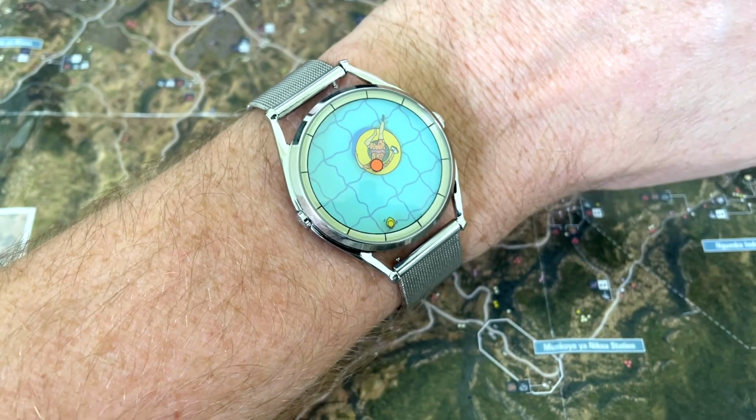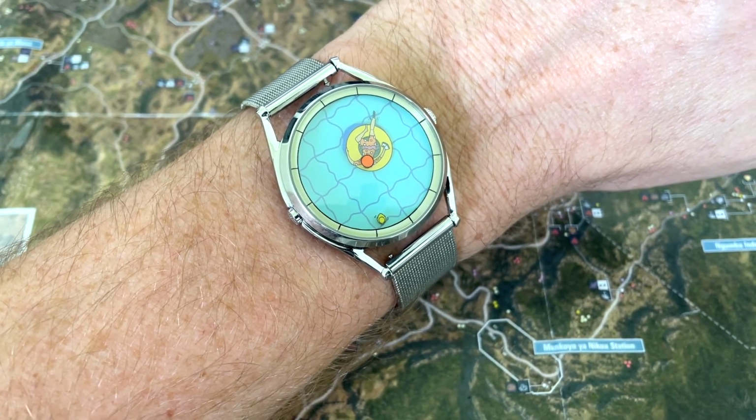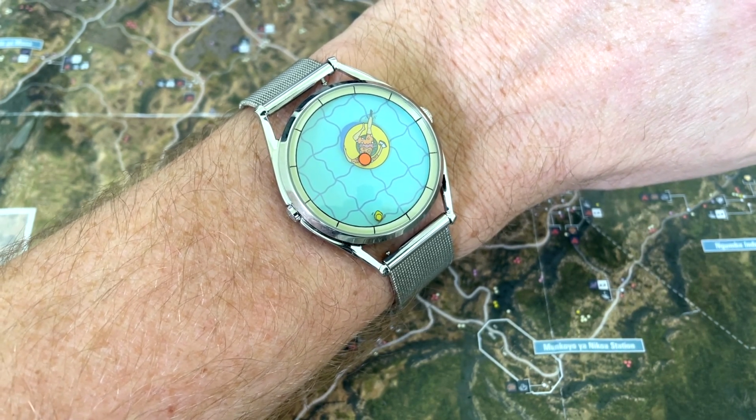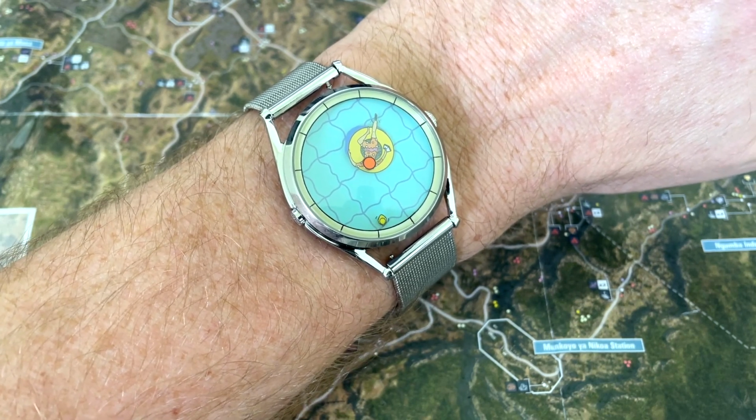Now, for a quartz watch, price-wise, it's a little expensive, but again, this is a piece of art in my opinion, and I don't think it's too expensive. I mean, you're talking $250 really, American. It's not that much money. And that pretty much wraps up the showcase, guys.